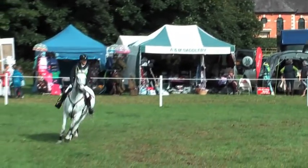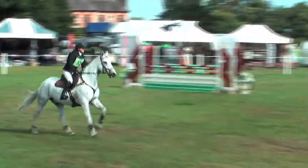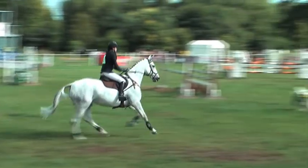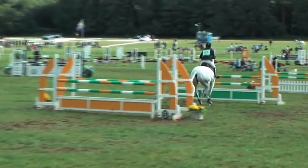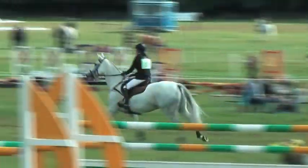Olivia, 15, in year 10 at St Swithun's School in Winchester and about to start her GCSE year. This is her first season with Early Spring and they are currently competing at the novice level. So best of luck, Olivia, and Early Spring.